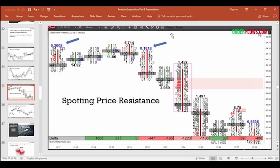You can have tighter stop placements, which ultimately will protect you more. Again, especially in markets like this past week, you gotta have bullets. You gotta keep bullets to fight another day. If you're placing very wide stops, you're taking on more risk than you should.